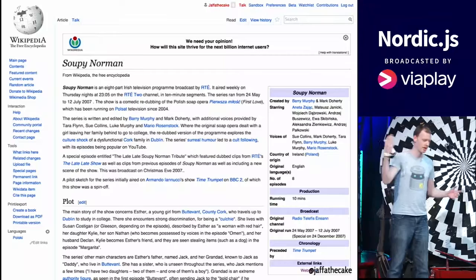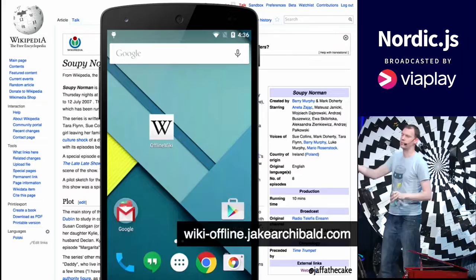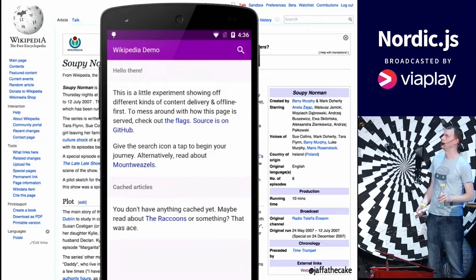Take Wikipedia, for example, the sightiest site there is. This is something I prototyped recently. You might have seen me go on about it, like Wiki offline. This is just a web app. I've added it to the home screen, but it's just built with the web. Excuse the poor design. I literally have no idea what I'm doing.